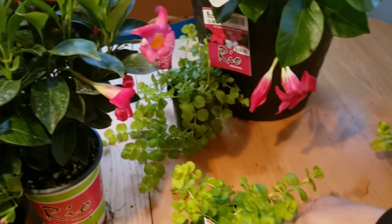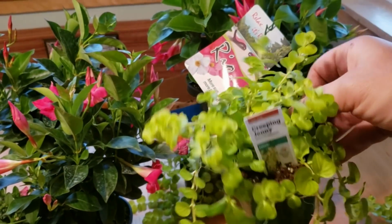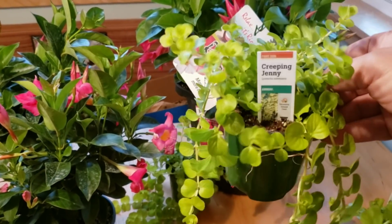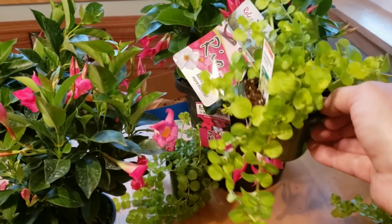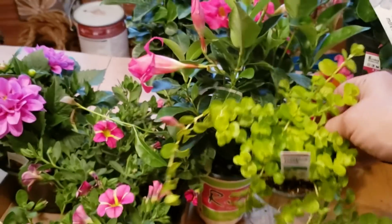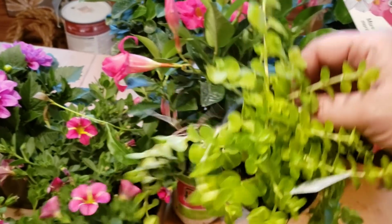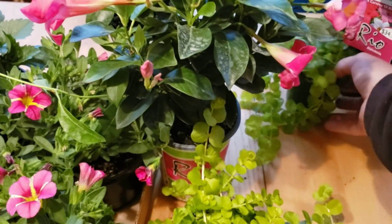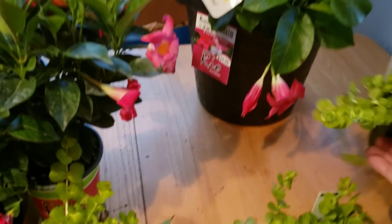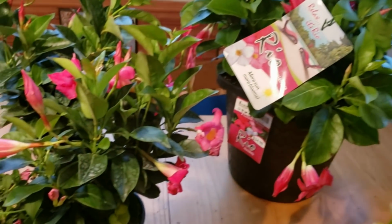And then I got 3 of these because I absolutely love these. Creeping Jenny. They flow over top of things and cascade down, and they're that really bright lime green color. So they contrast really well with, see, the dark leaves and then the light lime green like that. I got 3 of them, and I think they were maybe like $2 each or something like that.